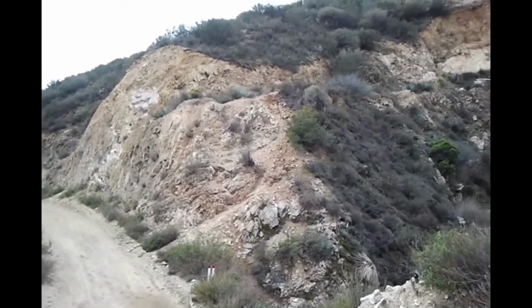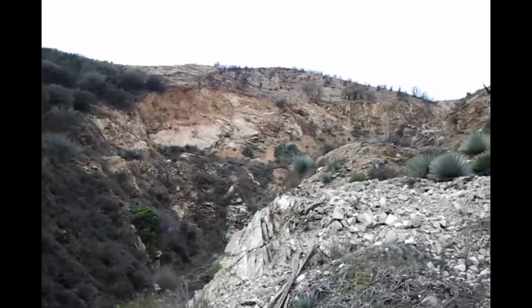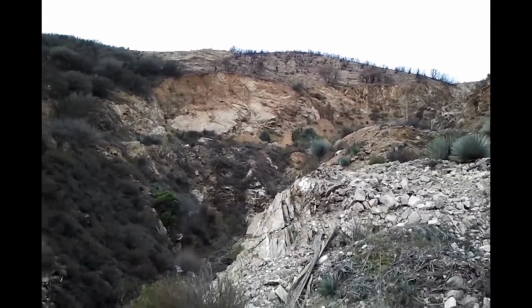Very steep, very treacherous. But once you get up to that little ridge there, hopefully it gets a little bit easier. So here we go.